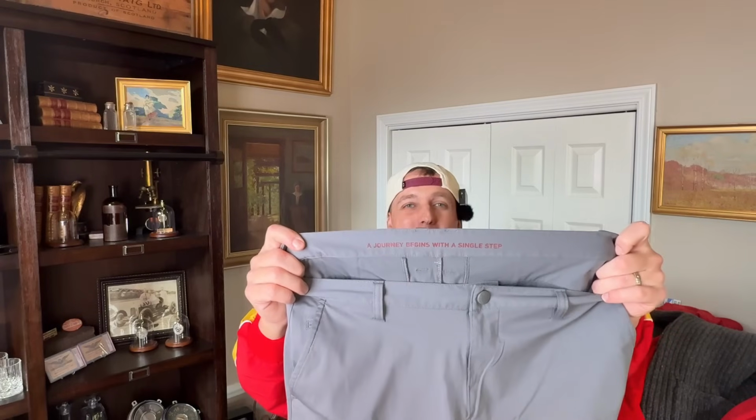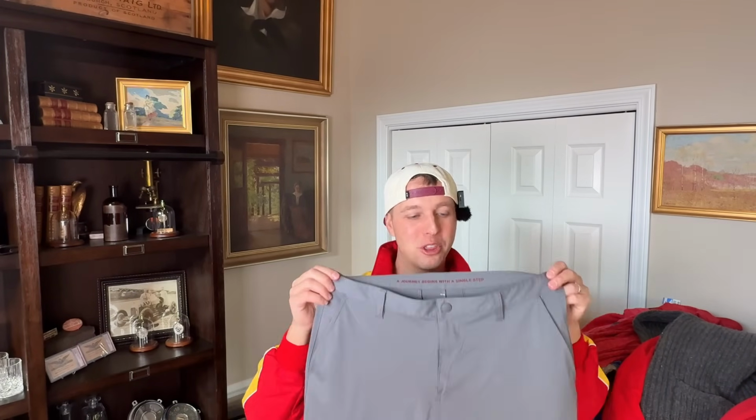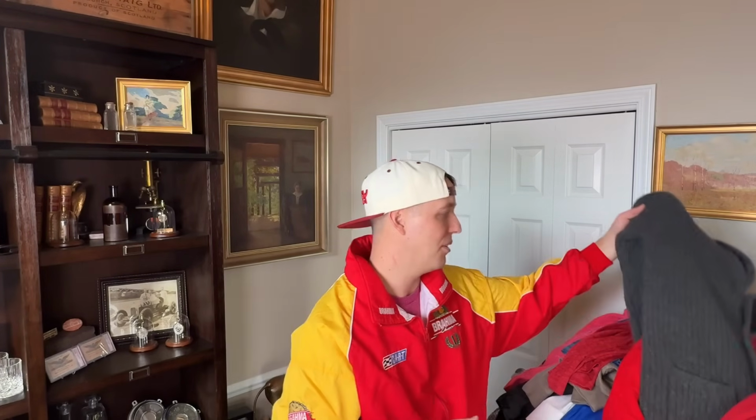Rhone pants. The traveler type pants, the ones that are like Lululemon and stretchy. We'll probably talk about a few different kinds here. Rhone, I picked these up for $5. I resell these for around $22 to $30. Rhone's come down a little bit. Vuori's at the top, Rhone's at the bottom as far as the brands I pick up. Lululemon's right in the middle.